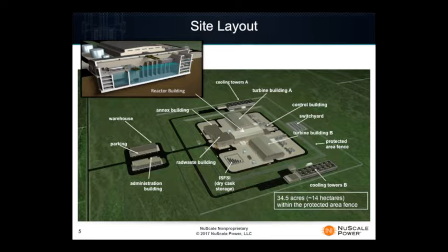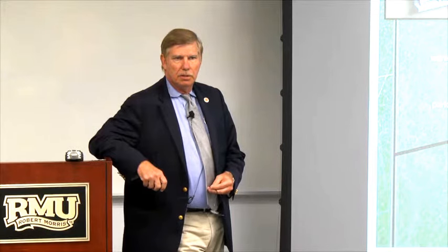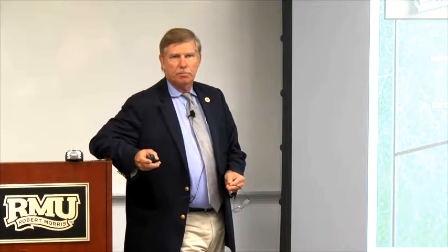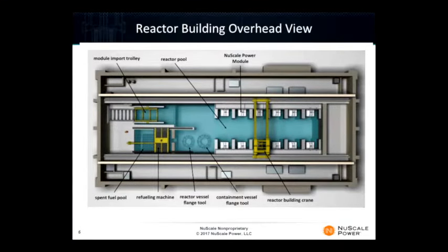The NuScale Power reactor consists of 12 50-megawatt power modules, nuclear power modules, below grade in a steel-lined concrete container filled with water, over 800 million gallons of water, in an aircraft-protected seismic building. This is just an overhead view of it, so you get an idea of where the 12 modules are. We would have fuel storage over here, and this would be our refueling and inspection area. So 12 modules on one side, 12 modules on the other side.